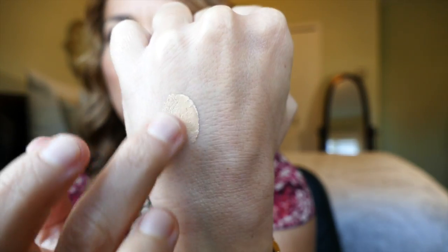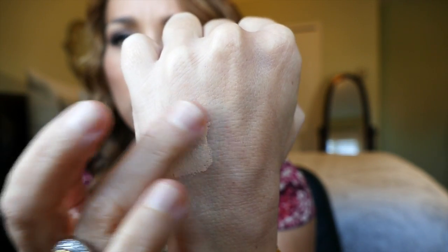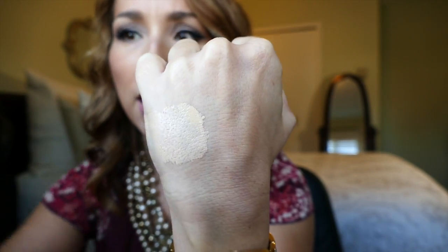It's a very creamy texture. It looks a little light. Notice that the Luminous Silk looks a little bit darker when you first apply it, but then the Lasting Silk actually will oxidize. The reason I like the Lasting Silk better is because I have combination skin.